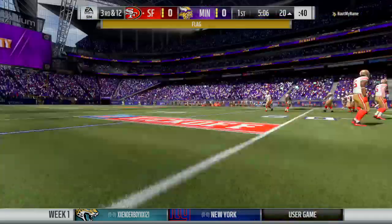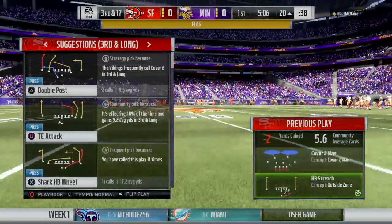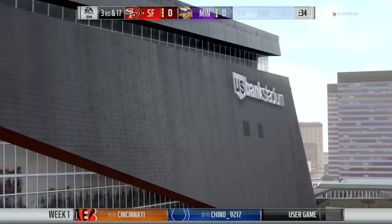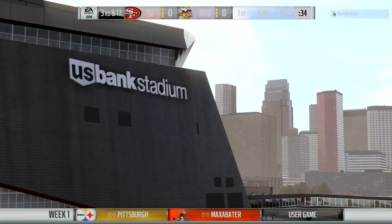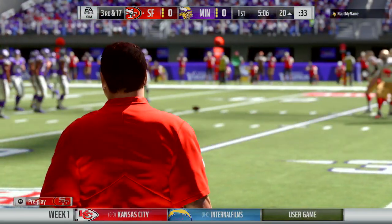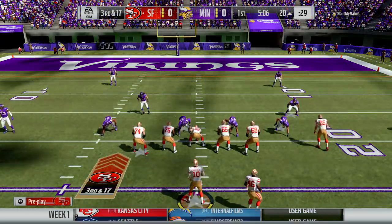Now some movement before the snap. And we'll hear from our referee for the first time this afternoon. So the false start certainly doesn't help matters as they'll try again now. 3rd and long.